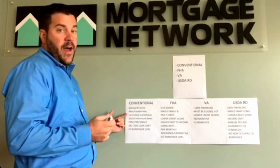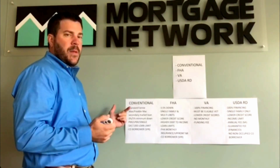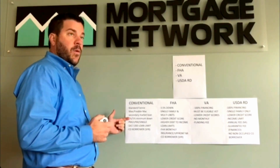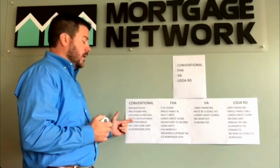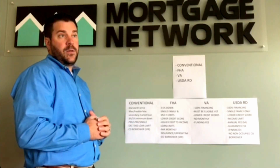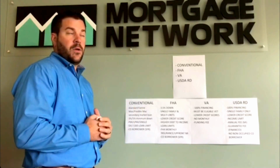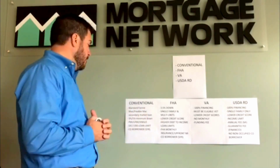It has a 3% or 5% minimum down payment. Most people typically do 5% on this program. There's options for monthly PMI, lender paid PMI, and also single premium PMI. So there's many different options for choosing the type of mortgage insurance if you have less than 20% down.